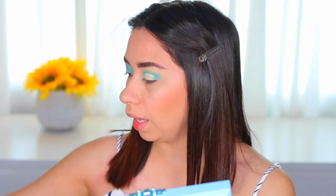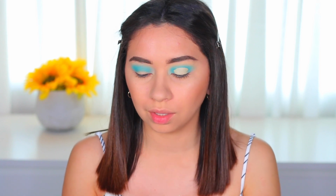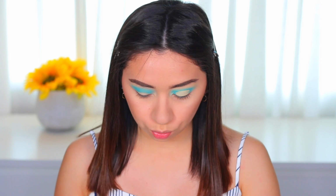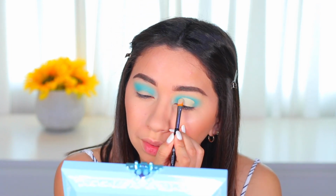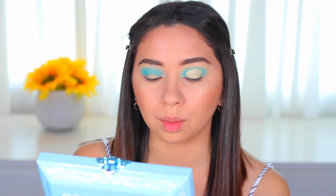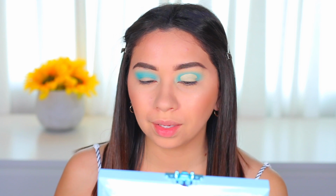And then with a flat synthetic brush, this is also from the Jaclyn Hill collection, and this is the JH41. I'm going to use, I opened my eye too soon. Okay. Since I have hooded eyes and they're a little wrinkled, it smeared onto the top, so I'm not going to look at you, but I'm going to pick a shade.